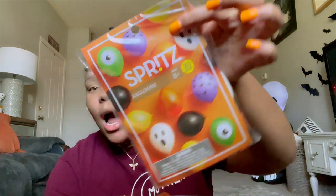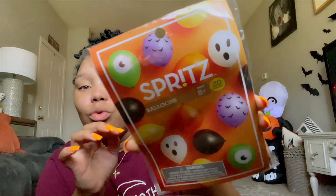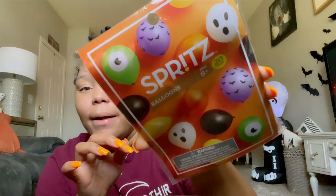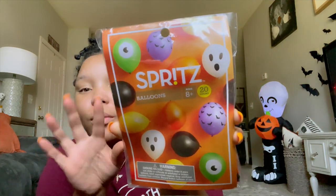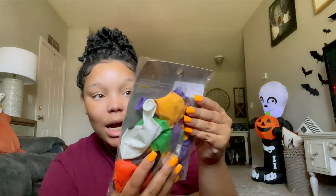And I found these super cute Halloween balloons, y'all. Like, how freaking cute. You get 20, just enough. I only got one pack because I know who's about to be out in here out of breath blowing all these balloons up. But I thought these were so perfect. They have the cute little ghost, they have the little green monster, they have the purple one with the little bats all over it. And I'm thinking, yes, Target, come through.